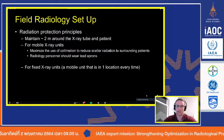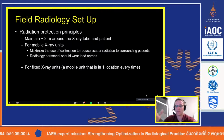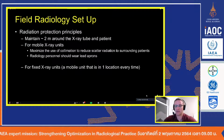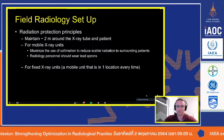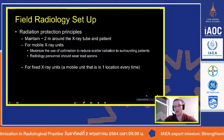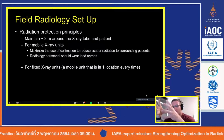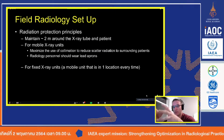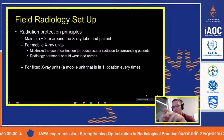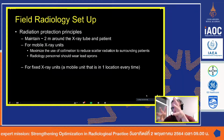Obviously, everyone should wear lead. And then, as I said, if you can get people to step back or do your best, you'll minimize how much scatter will be incident upon everyone around you. Now, there are cases, and some of my colleagues in other hospitals did this, where they set up the tent, and there was one room basically for X-ray. It was a portable system set up, and the system was stationary.